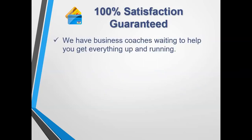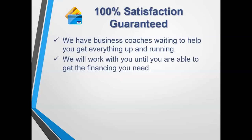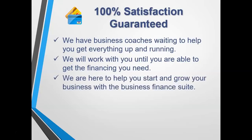We have business coaches waiting to help you get up and running. We will work with you until you are able to get the financing you need. And even after you get financing, we're still going to work with you to help you get more financing. We are here to help you start and grow your business with the business finance suite. And what I didn't mention is that you also get access to these coaches for a year. You get full support from the coaching.